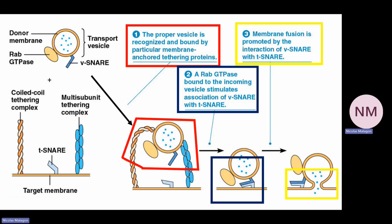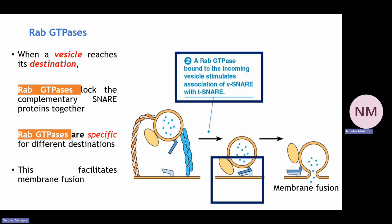And then the RAB GTPase that is located here will allow these two to fuse, and when these two fuse, the SNAREs are going to attach, and they are opening this path. So here you see the opening of the fusion pore.